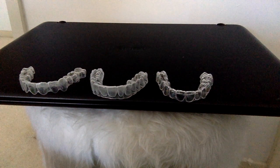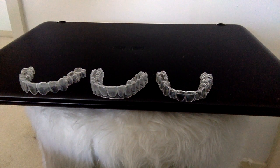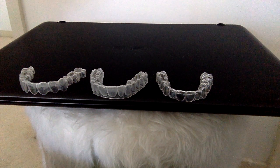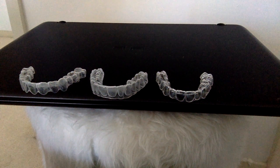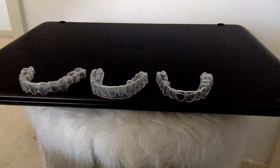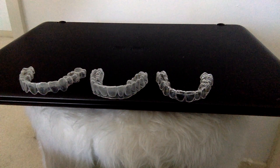You know, the higher the trim line, the more attachments you're going to need. That means the more time you're going to have to spend bonding those little buttons in the office and removing them. And patients don't like buttons that much. So if you have a higher trim line, like here with ClearCorrect, you don't necessarily need buttons, at least to hold them in. You might need them to move a very stubborn tooth, but you don't need them to hold them in, which is called retention.